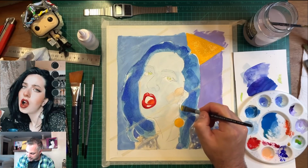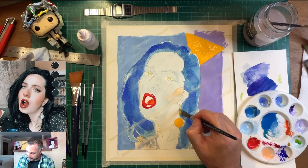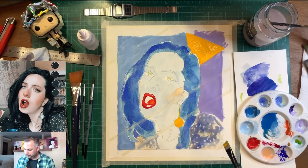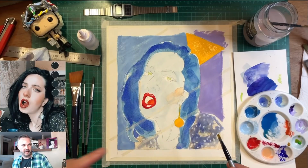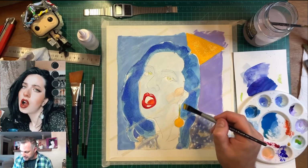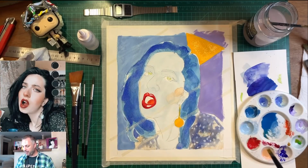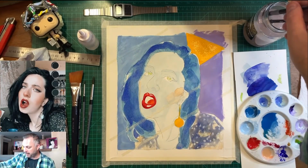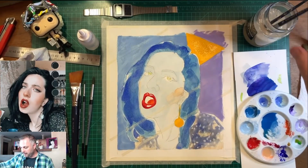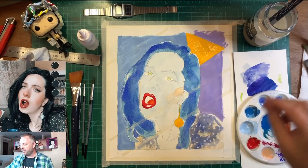Like here, I'm just using the corners to dab in what's going to be an indication of the gold chain, which is a little bit different to the way that Mick's earring looks. Instead of doing loads and loads of chains, which was in the muse image, I've just simplified things to a single hanging line there.